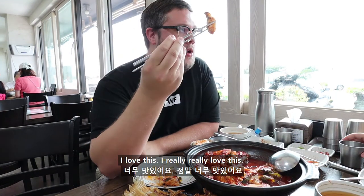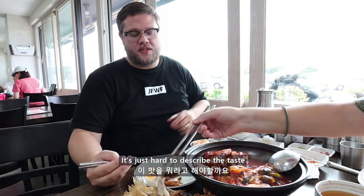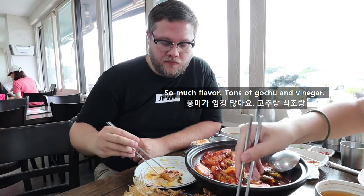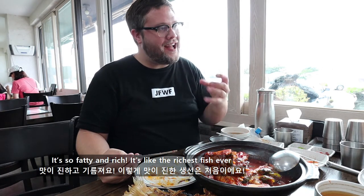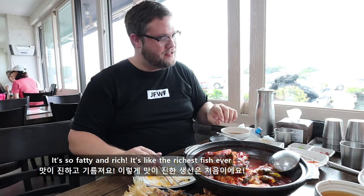I love this. I really, really love this. It's hard to describe the taste. So flavorful. Tons of gochu, vinegary. I've never had gochujorim like this before. It's my obsession. It's so fatty and rich. It's like the richest fish ever.